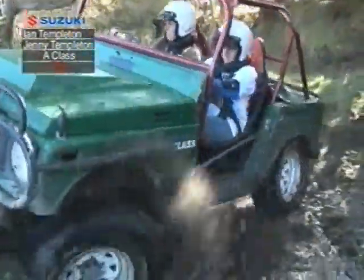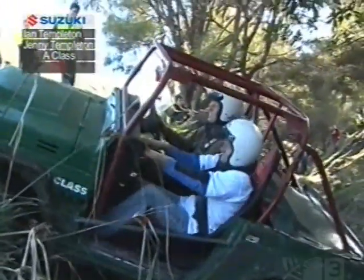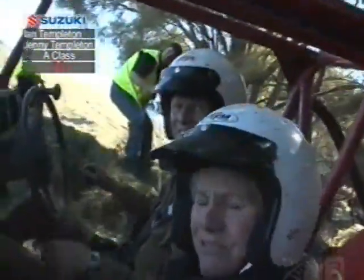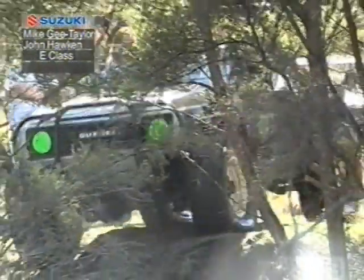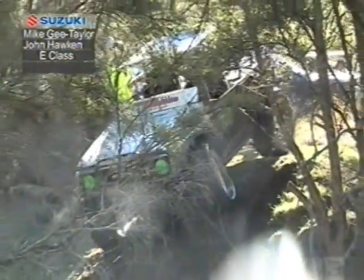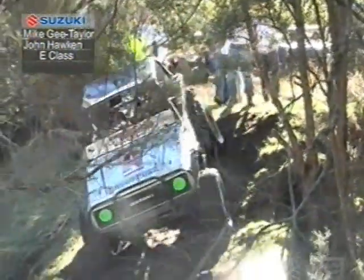Working their way well through there, but it's got bellied, unfortunately. Yeah, I think they got pinged for a stop back there. 70 points. That's you. It felt really good. We didn't expect to get that fast. Bad luck. Mike G. Taylor and John Hawken up next. As I've said, a lovely little truck this. Another Suzuki. Yeah, they're just taking over the place.